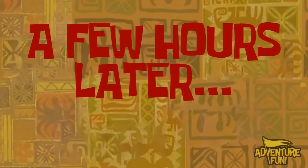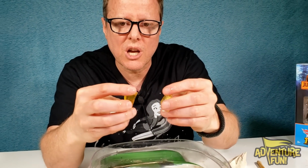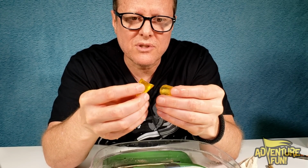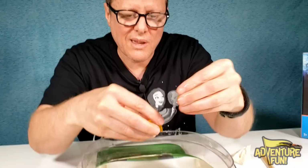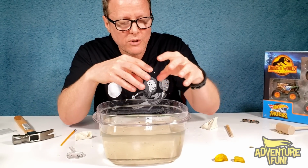A few hours later. Okay, we actually were able to get these to look really shiny and nice. It all sloughed off of it, just easy to wipe away, that clay, that plaster. So that looks cool. We'll get a closer look at that. But before we do that, let's get the rest.